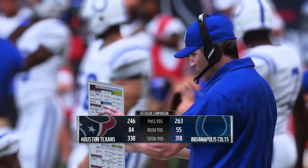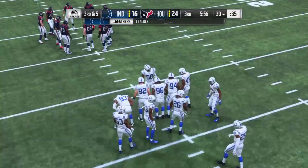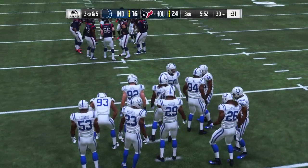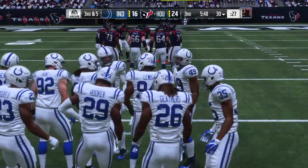Pretty good company. That 2nd down play call was not to pick up the 1st down. It was to accomplish what they did to get them into a manageable 3rd down because they had the incompletion on 1st down, so they were behind the sticks, so to speak. They needed to make up some ground, and they did.